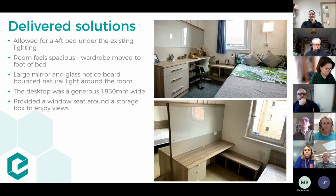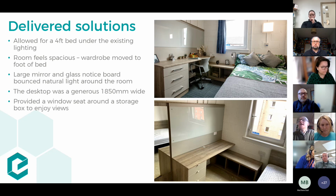So in terms of the solutions that we delivered, as you can see now, the bed has gone from a 3-foot bed to a 4-foot bed. And we're also finding with beds on the whole, although there's still a lot of metal framed beds which have their advantages, that a timber bed base is becoming more popular.